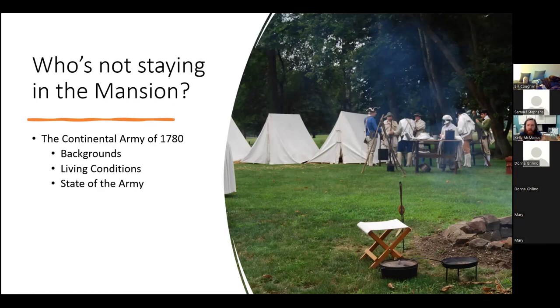When these states are trying to fill their enlistment quotas, they'll use clothing as a means to enlist, right? Enlist and become a Continental soldier. You'll be paid X amount of money. We'll give you land at the end of it, and we'll also give you clothing. You'll look like a gentleman.